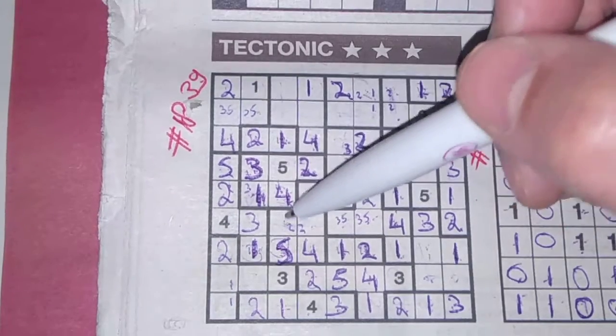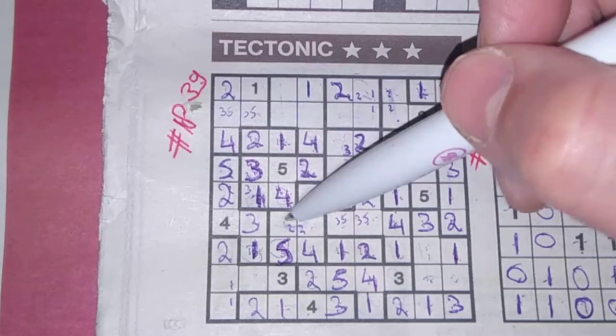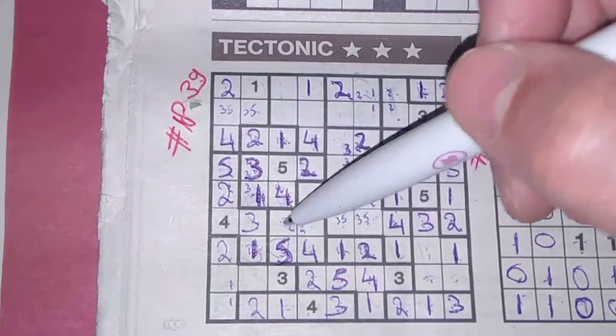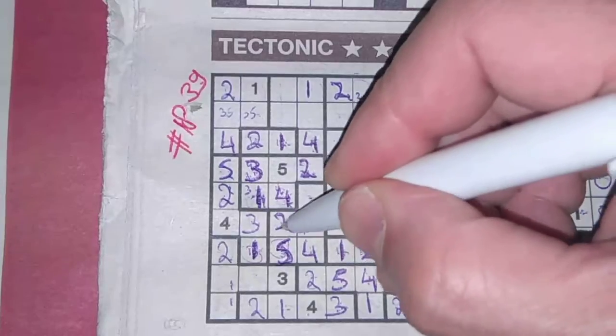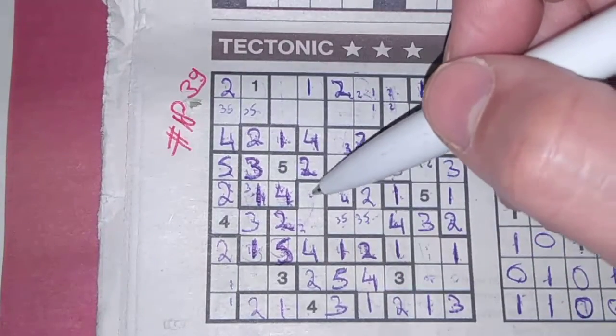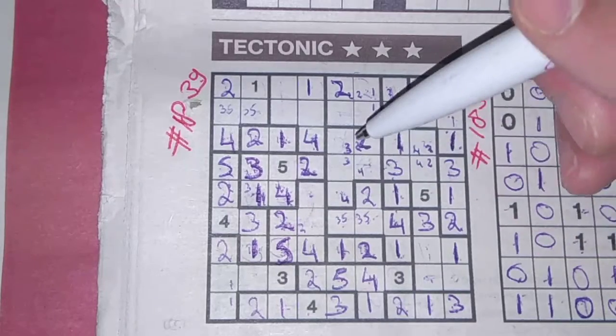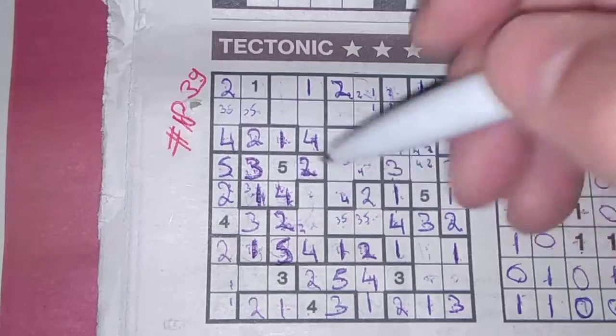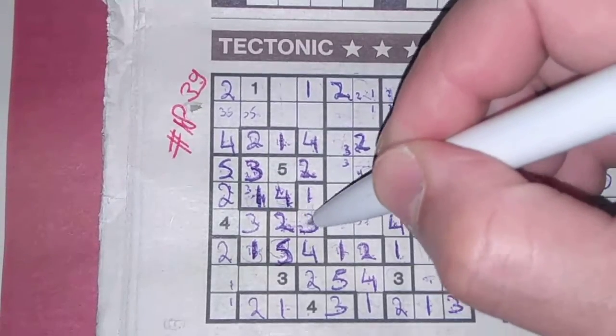This box should be a 2, because it cannot be a 1, cannot be a 3, cannot be a 4, cannot be a 5. Yes, definitely a 2. Two boxes left for the numbers 1 and 3. We have a 1 here, so no 1 there. 1 should be here, and a 3 goes there.